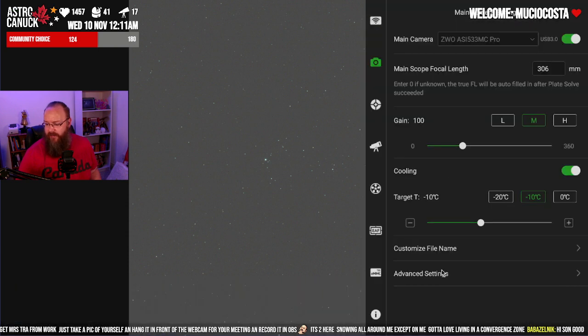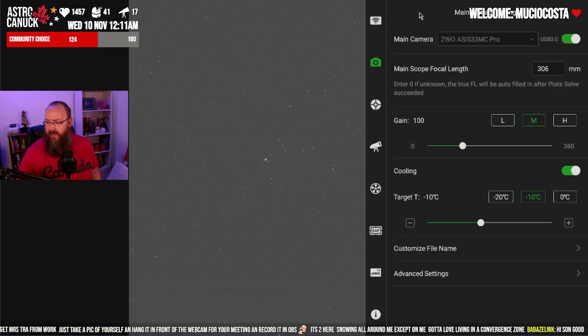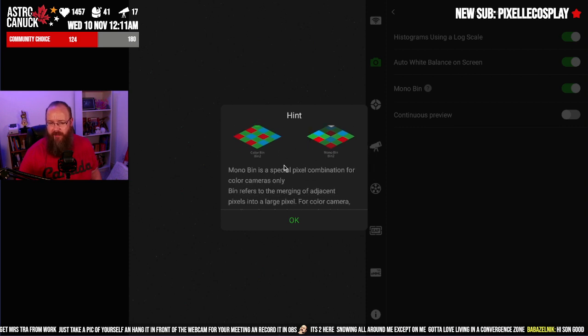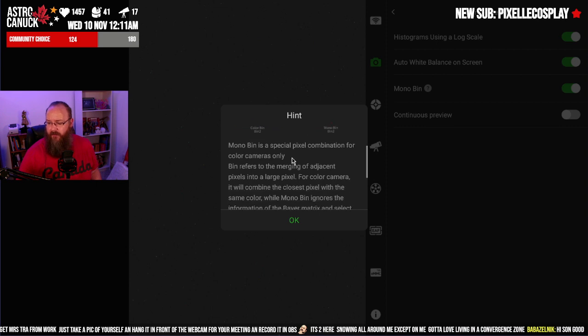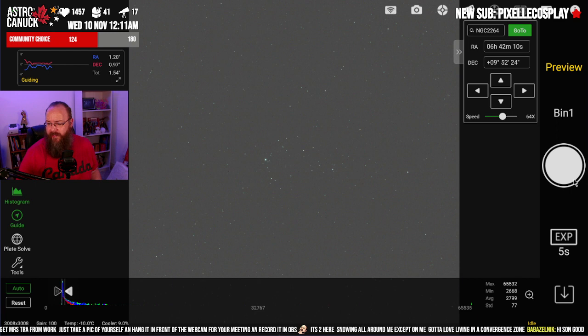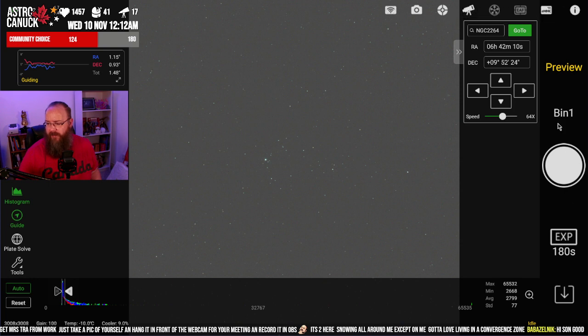All right, let's try this mono bin. How's guiding? Waiting for guiding to settle there. So again, the definition of what mono binning is: because we have a color camera, which has a red, green, blue Bayer matrix, this is meant to read it all in grayscale. So essentially we'd be using this as a luminance layer. This is just specifically for color cameras. So let's see what this grayscale image looks like. I'll do, again, 3 minutes with it.